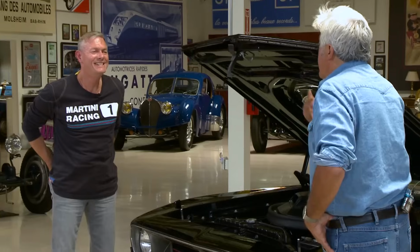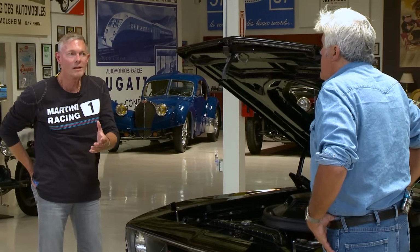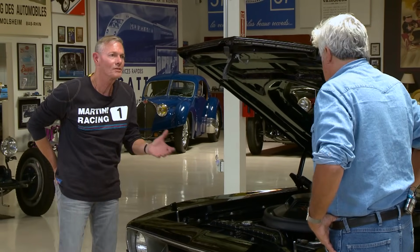Now you just must have Cuda guys driving you crazy trying to buy this car. Do you get that all the time? They think, oh, he's had it for so long, he must want to get rid of it. Does that happen all the time? Not all the time, because a whole lot of people anymore don't know what these cars are.